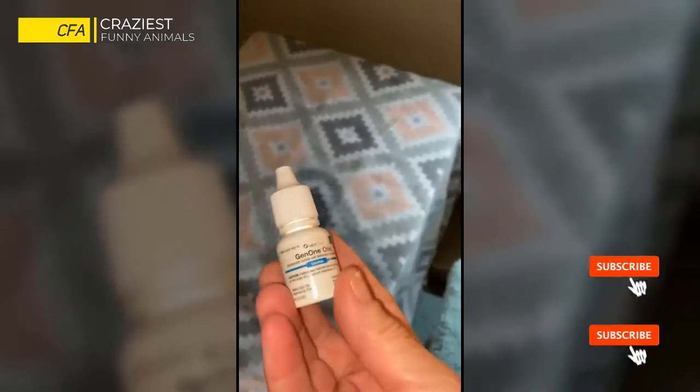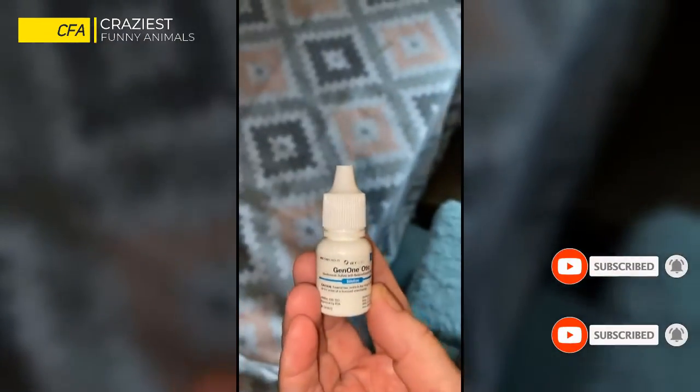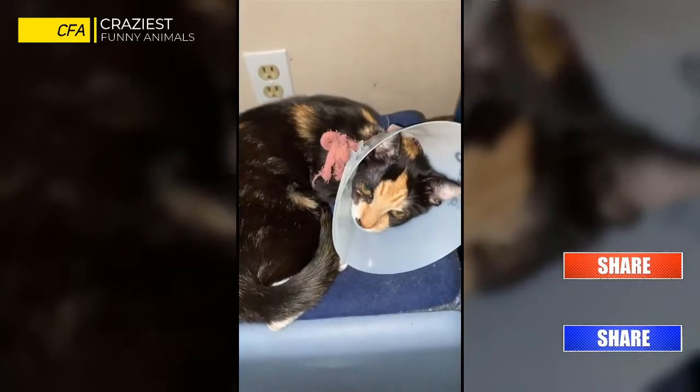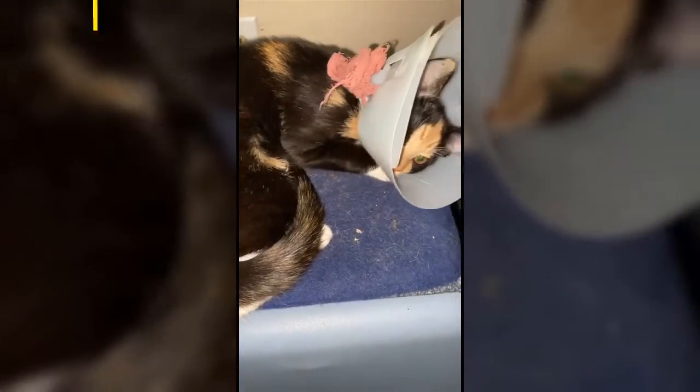She's on this medication right now for 7 days, and also the ear cleaning. So I'm going to give that to her now, and then I'm going to put her back in her medical crate so she can nap in the afternoon while Kenji's playing outside.